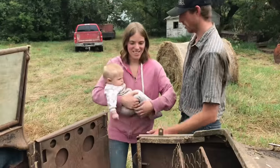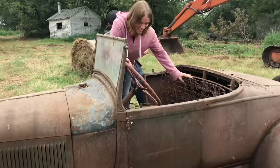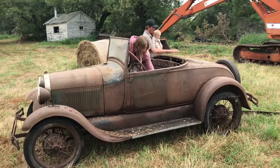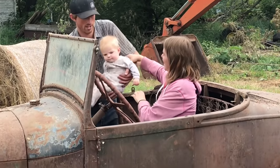Hey, all right. And that was Eli's first ride. Yep, this is going to be the new family van. What do you think, buddy? This is pretty cool, huh? When you get a little bigger, you're going to sit back here. And then you can be like, woohoo! Right? All right, you and Mom go for a ride.